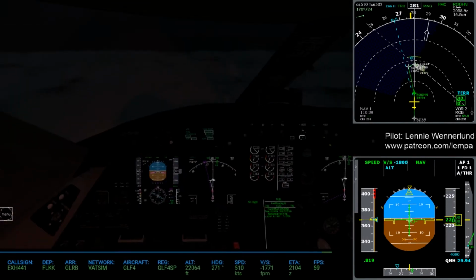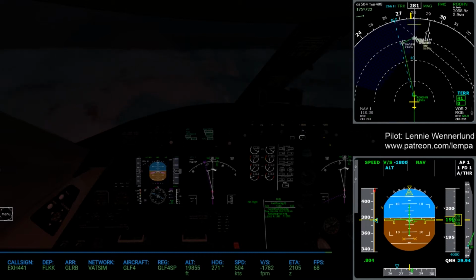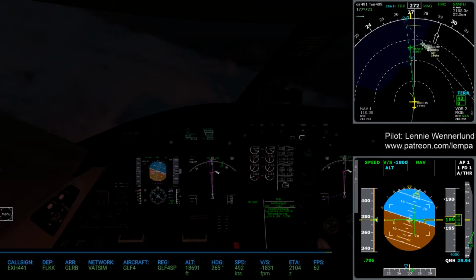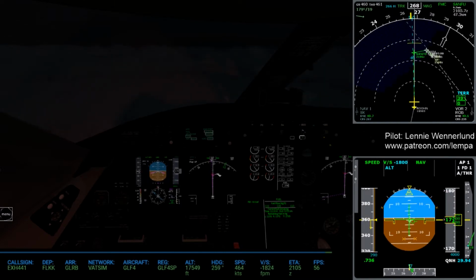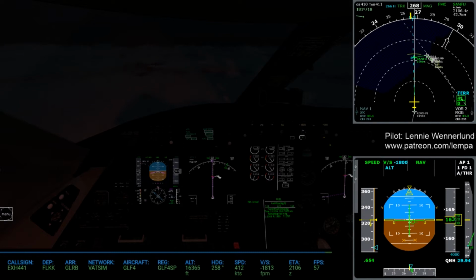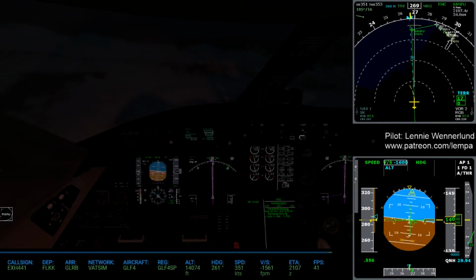We are coming up to the last navigation point that we're gonna use before we go to vectoring mode and vector our way into a good ILS approach. We are hitting our last navigation point over here. I'm soon going to change the autopilot from navigation mode to heading mode. I just changed to heading mode.